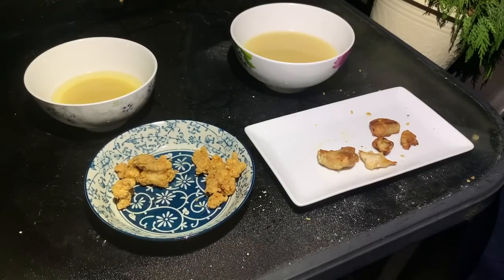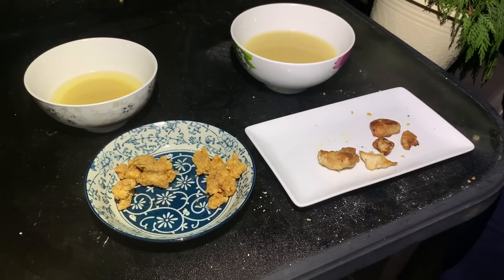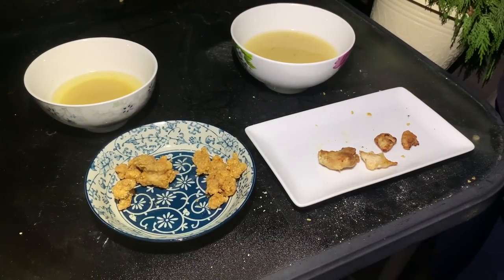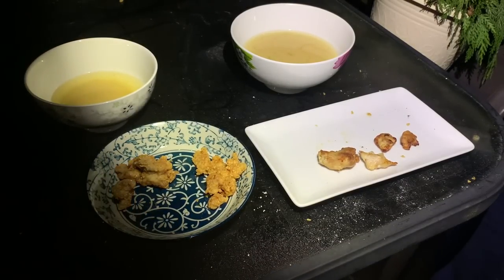Mmm. Different. More chew. This one, you get more of the alligator taste. More of that. I've been lurking in water, but can go on land. Oh, yeah, there it was.